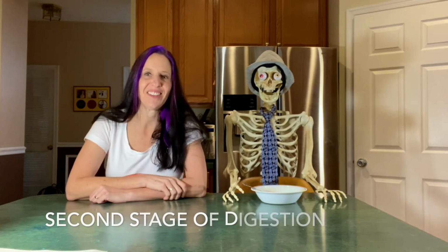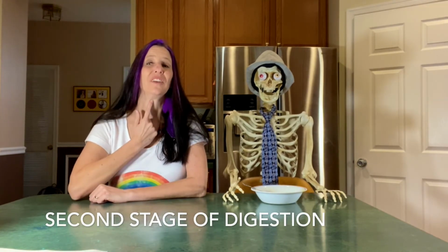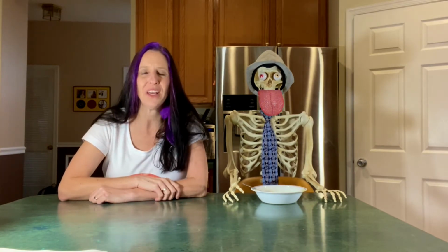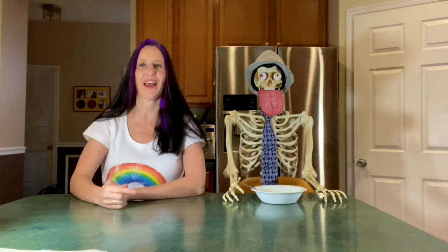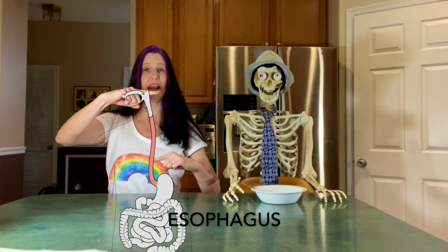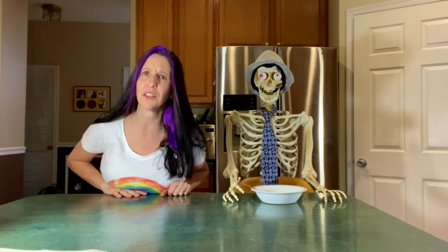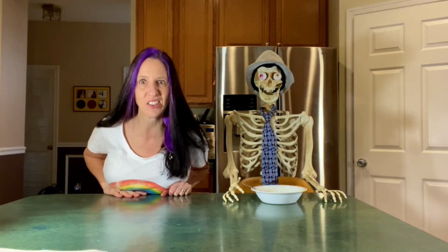The second stage of digestion is swallowing. We swallow, and we use our tongue to help swallow our food, and it passes through our pharynx, which is our throat. It's also the first passageway leading to our esophagus, which is 8 inches long. Our esophagus is about 8 inches long. It's a pretty long tube. So I'd like to think of digestion as a journey through passageways.